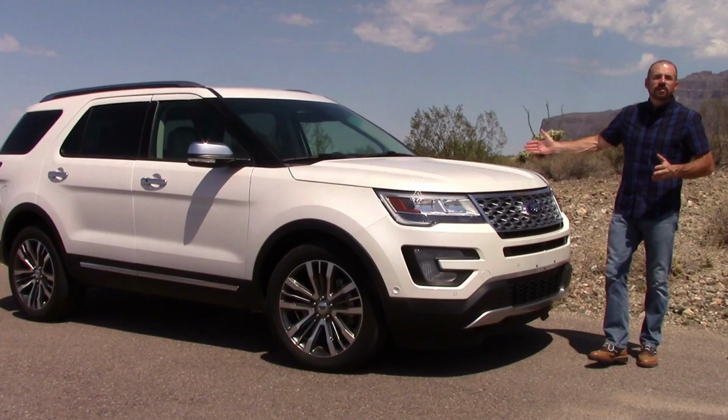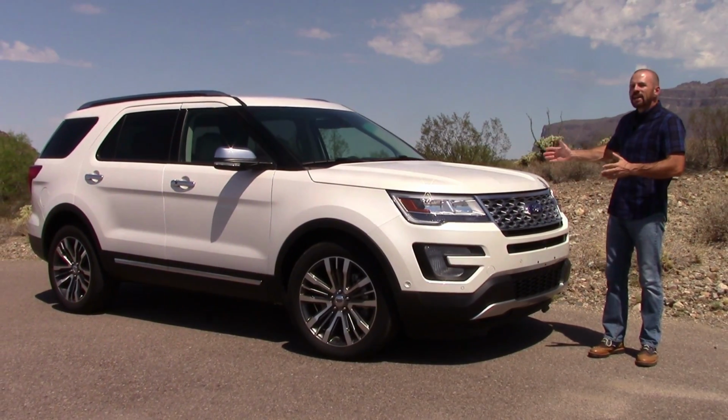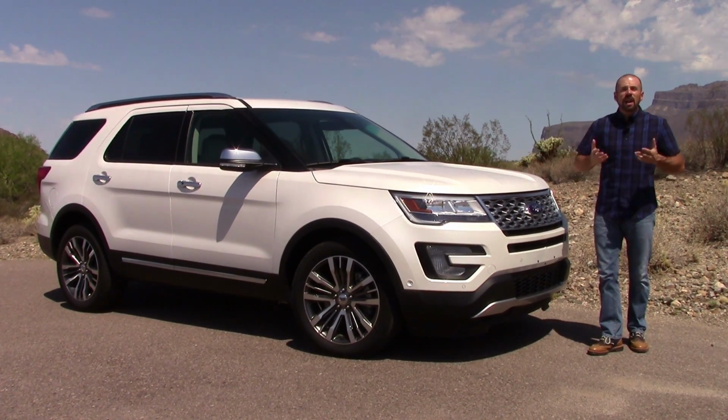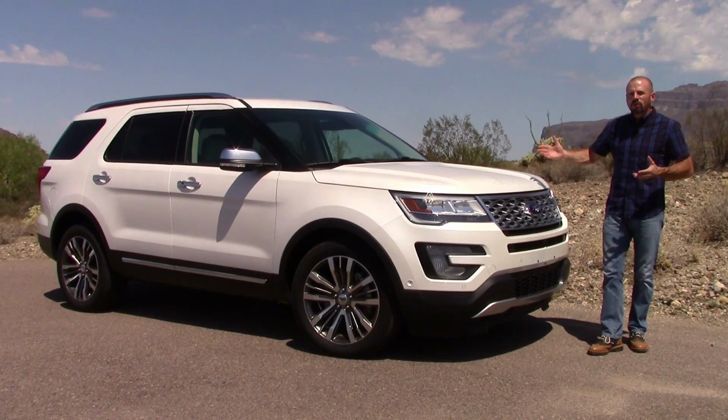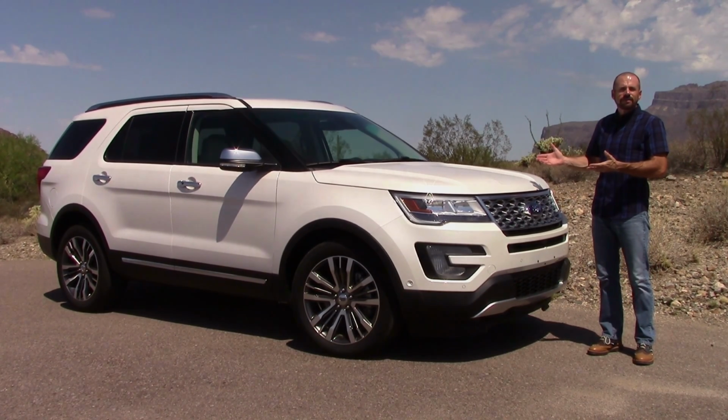Today we're looking at the 2016 and now 2017 Ford Explorer Platinum, the new top of the line. Based on the popular Sport model with that twin-turbo V6, they added a lot more features and a lot more luxury, almost Lincoln-level luxury, without the Lincoln suit.